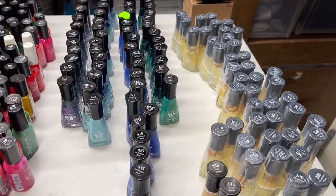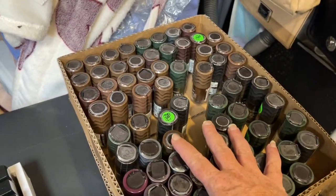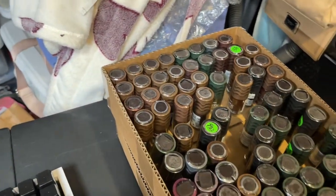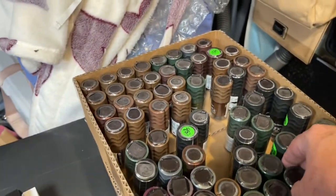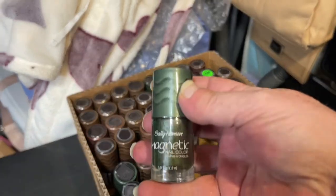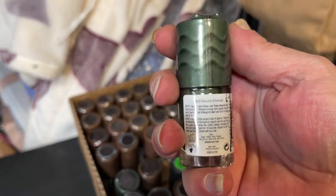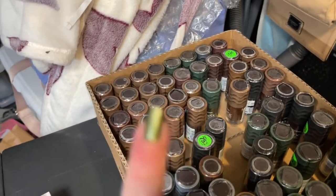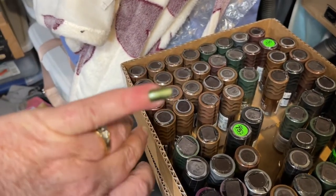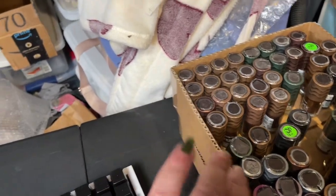I'm going to get them listed. And these magnetic ones, half of these I've already had listed. But in that second box is where all the magnetics are. I had several of these 07 Electric Emerald. I actually have one of them on my finger. Isn't that pretty? Gorgeous color.